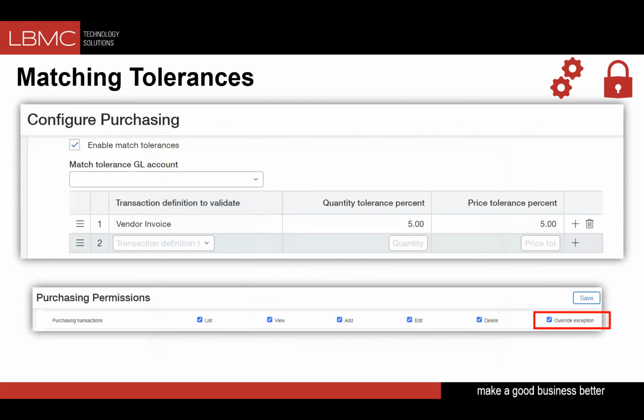All right, so to enable this, we are going to go to purchasing, setup, and then configuration. We're going to select to enable those match tolerances. Now, there is a choice here if you want to add a match tolerance GL account that Intacct will go ahead and put that variance to if you choose to.